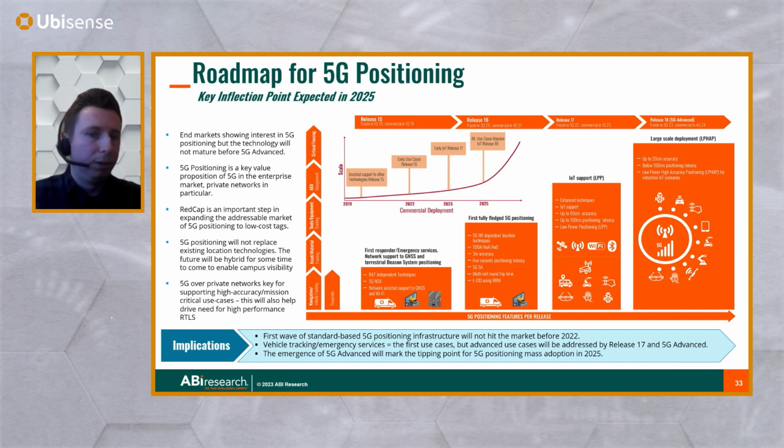But again, this will depend very much on the rollout of the third generation partnership project timelines, the rollout of private networks across enterprises to support this technology, and various industry collaborations as well. So in essence, there's a lot of interest around 5G positioning, but the technology won't really mature before 5G Advanced comes. We don't see it as replacing existing technologies. Instead, we see potential for new hybridization type deployments where you can have ultra wideband and BLE alongside 5G for greater coverage across a whole facility.